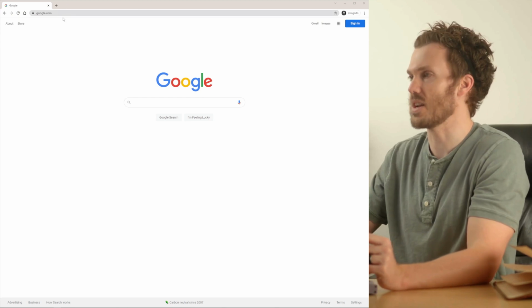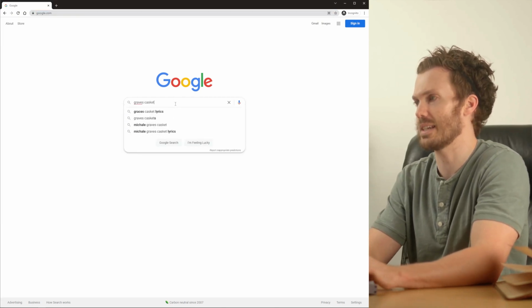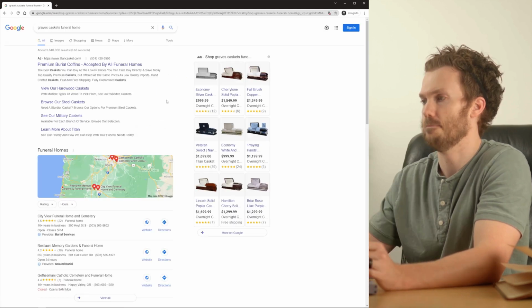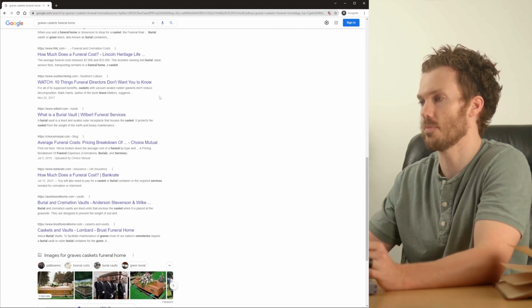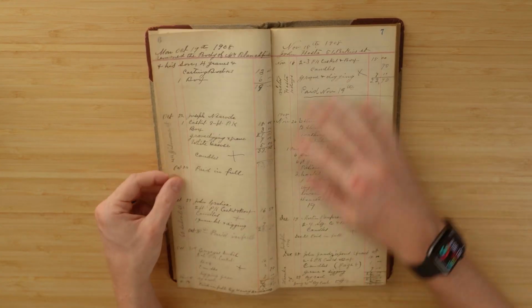Okay, graves, caskets. That's what they say the funeral home is called. I don't know that I believe you. That's an awful generic funeral home name, right? Graves, caskets, funeral home. Nope. I think we may be striking out on this one. Do we have a location? No such luck. Okay, so we got AR happening in the front of this.